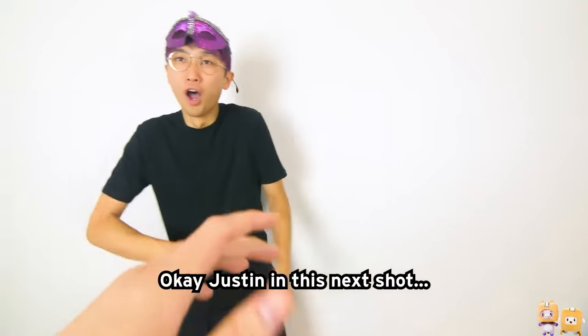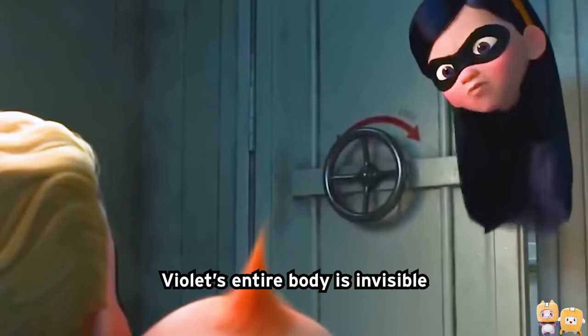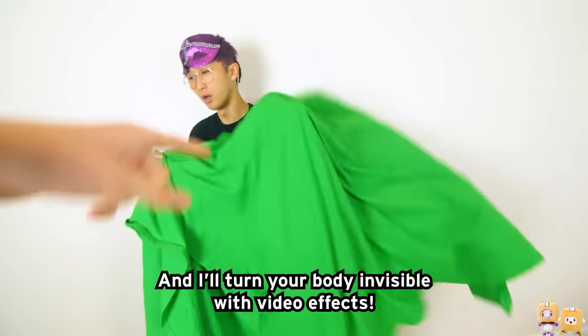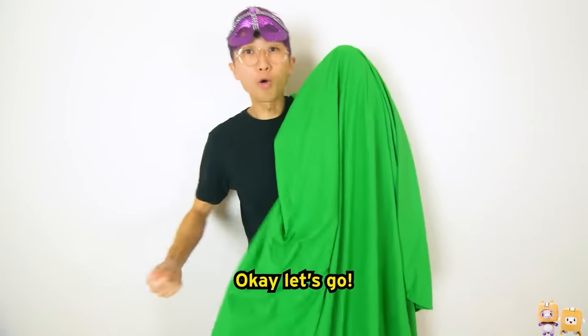Understand? Okay, Dustin, in this next shot, Violet's entire body is invisible. So what I'm thinking is, you wrap this green screen around yourself, and then I'll turn your body invisible with video effects. Okay, let's go.